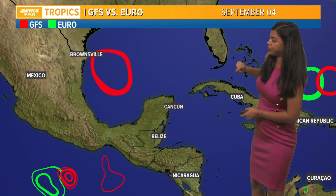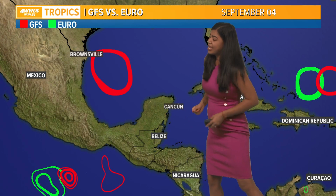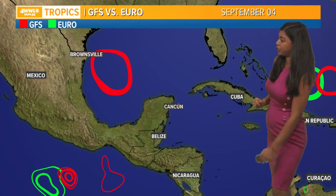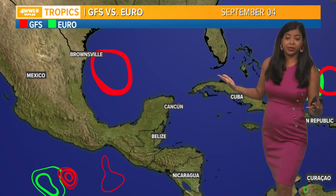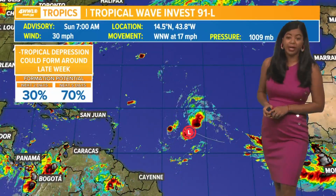Now, where it goes after that, again, I don't want to speculate, but it is possible it may reach into the Bay of Campeche as we get closer to the 3rd or really Labor Day weekend. So we'll continue to watch it. Right now, there are no tropical threats to our area.